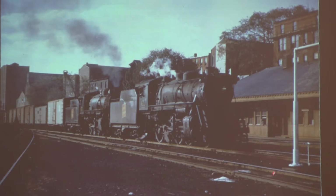There's the station building. This is a water plug, so the steam locomotives could get water. Again, you notice most of these buildings are still there if you go down. This, of course, is the parking area now.